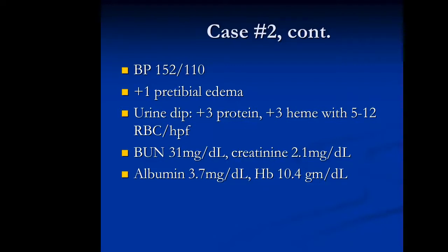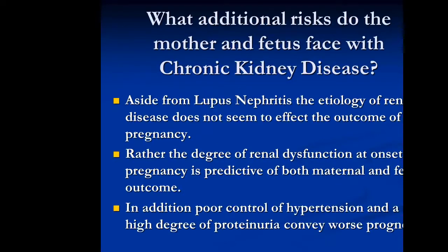So she's not very well controlled, this young lady, even though she's taking her medicine. She's got hypertension, she's got some edema, she's got some activity of her disease. Her creatinine is 2.1. Anyway, she's anemic. All right, so here are some of the considerations, okay? It's not kidney disease specific aside from lupus. Lupus, it's a little bit off on its own, okay? But even with lupus, some of these things apply.